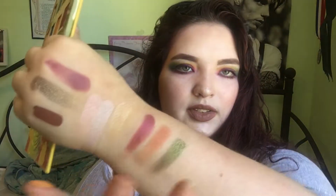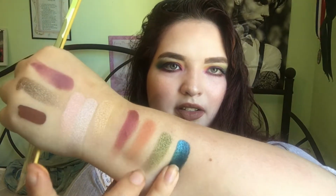And then if you watch the BoxyCharm video, then you know I definitely did get a full look out of this, and it was beautiful. And I actually wore that same look like 3 days in a row because I was obsessed with it. So let's swatch a couple of these. We'll do Coco Taxi, Tropico, and Varadero. Those three right there. Like, just wait for this.